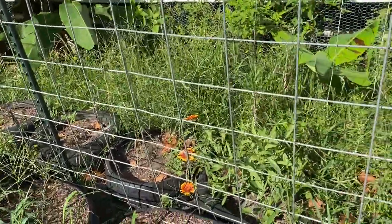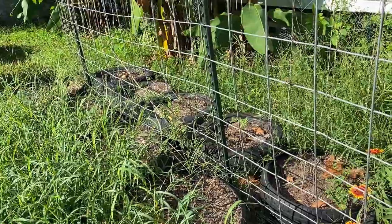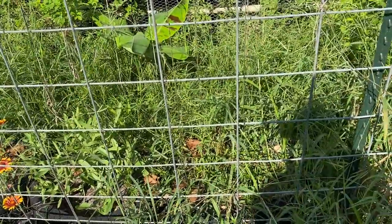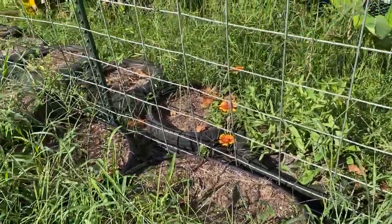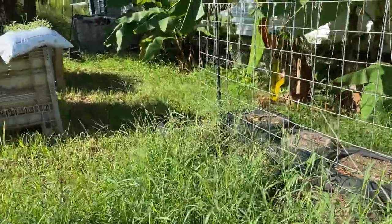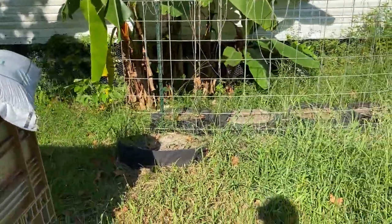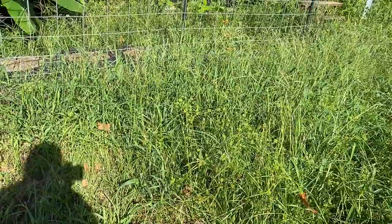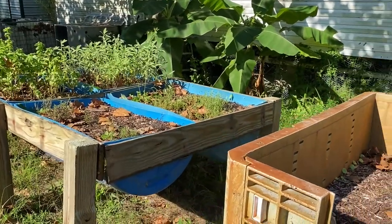So what we're gonna do here is this back row, we decided we're gonna plant some of the pineapples in it. That way, we don't have to worry so much about trying to get behind there. The front row here, once we get this area mowed, we are going to plant flowers. Even though it is September, I'm not going to plant anything that's too crazy, because here in Florida, we don't really get winter until almost December. So I still got a couple of months.